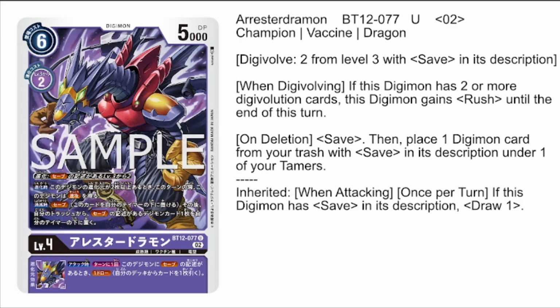Next up, we have Arresterdramon. So this is going to be the level 4 in the Gumdramon line, and he's, again, another pretty decent Digimon to think about playing inside of his own style of deck. So he could Digivolve for 2 on top of a purple level 3, or he could Digivolve for 2 on top of a level 3 with save in its description.